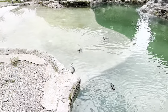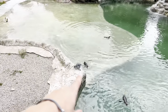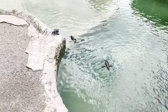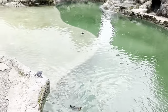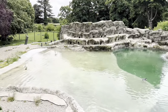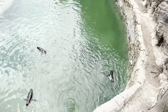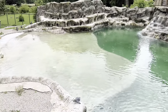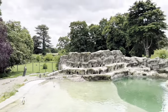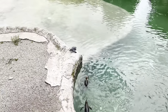Here we have the penguins. I like the penguins. Look at him, he's just flopping down. That's funny. Got these ones down here swimming. Yeah, I do like the penguins. How they waddle and all that. Proper cool and funny. He's just chilling and looking at us. Over there as well. It's a nice enclosure. Nice theming as well. Lovely penguins.